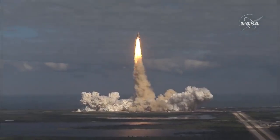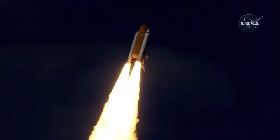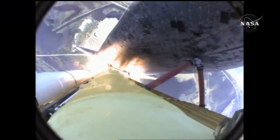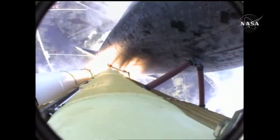Houston now controlling. Atlantis begins its penultimate journey to shore up the International Space Station. Roll, Atlantis. Atlantis now in the proper alignment for its 8.5-minute ride to orbit. 4.5 million pounds of hardware and humans taking aim on the International Outpost.